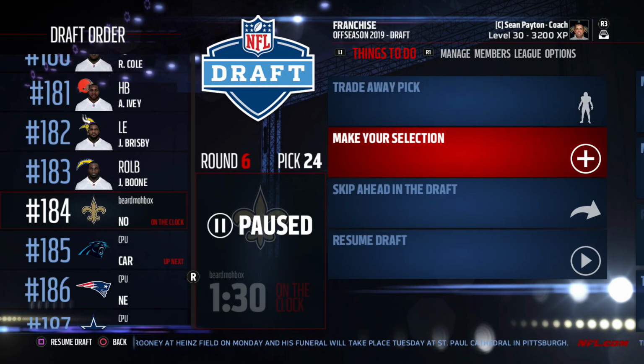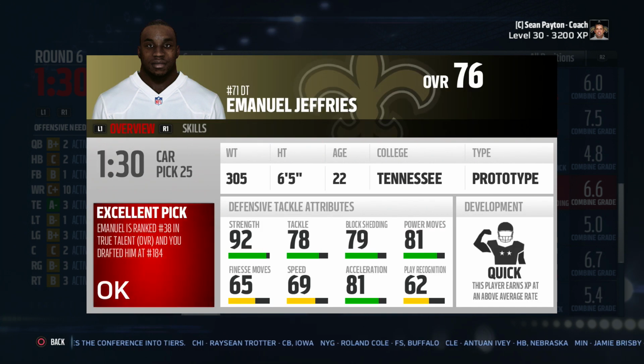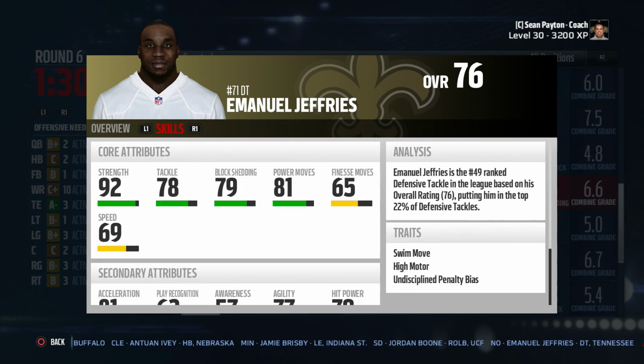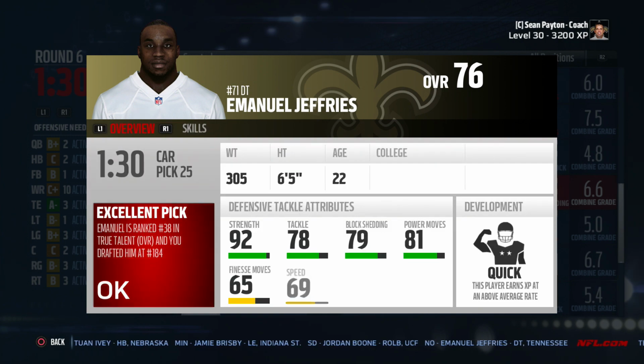So here we are in the 6th round. Let's take a look what's here. Let's just go for the strongest defensive tackle. Going down Tennessee again. We've gone Tennessee before. Let's do it again. Why not? And we find ourselves a good player there at great value. 38 true talent, we took him at 184. 92 strength, 78 tackling, 79 block shedding, good power moves. Not too slow acceleration wise, speed is slow, but he's got quick development as well, which obviously is huge. We didn't take any superstars this year, but that's a good pick. To be honest, I didn't expect that down here.